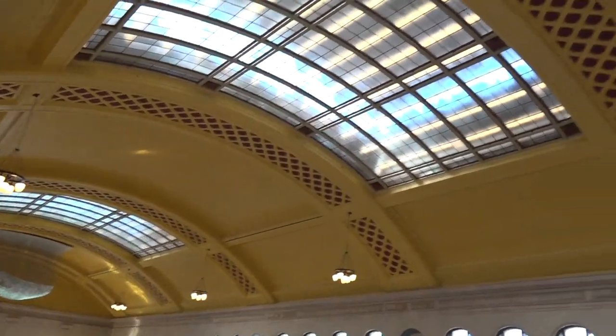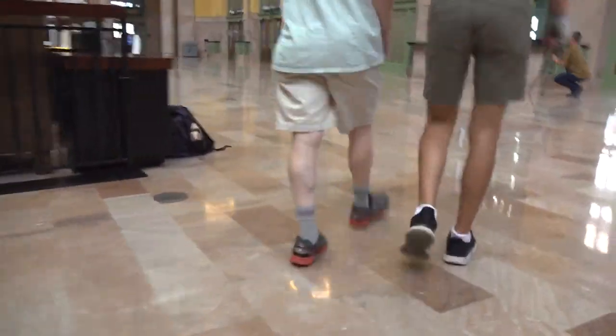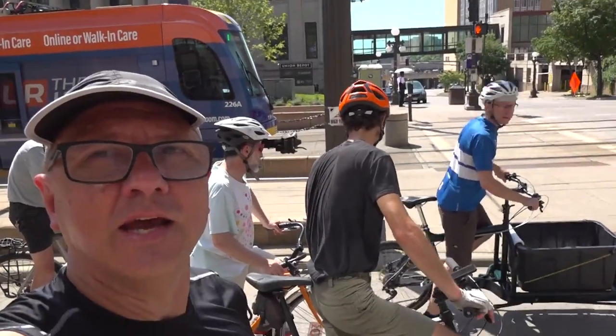So this is the historical train station. It still is the current train station, although obviously with much reduced service compared to what it used to have, but also is now a major bus depot as well. So your megabuses and Greyhounds also go here, as well as a lot of the local Metro Transit buses. That's the end of our lovely ride.